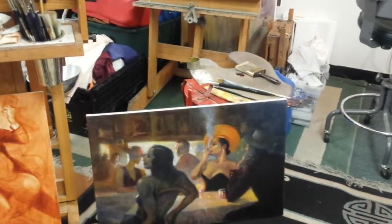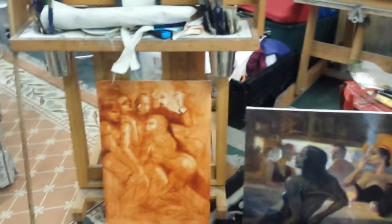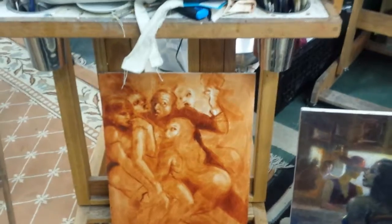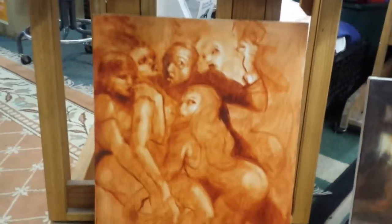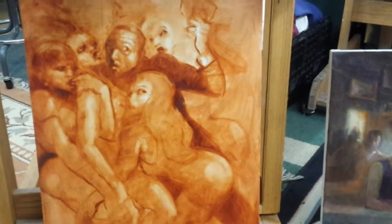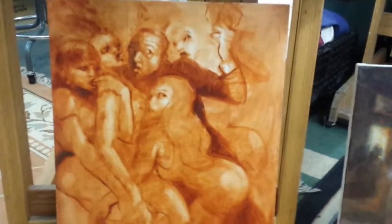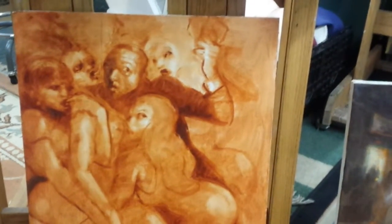Another painting I did over the summer. Another painting I started in the studio, this one here. Did some drawings and decided I'd start a painting from that drawing. I kind of like where it's going, but I'm going to let it sit for a little bit. I just put a sepia wash over it and blocked in a few things, but it may change. I'm not quite sure if I like the face on the guy, a little too cartoonish. So I'm going to think about that one for a little bit.